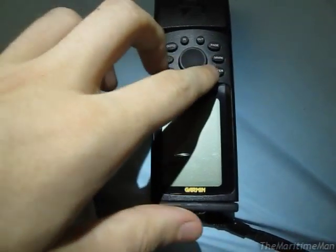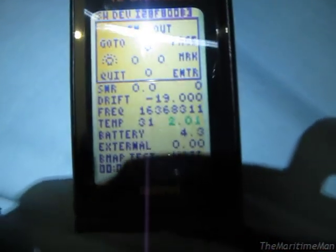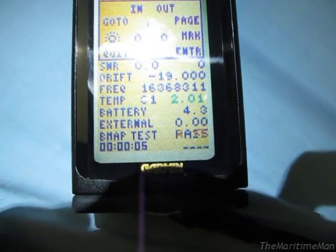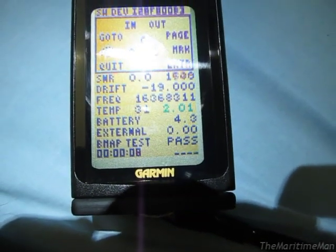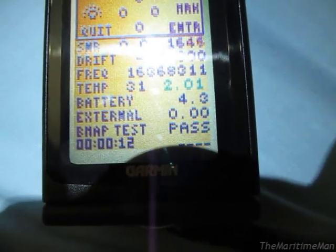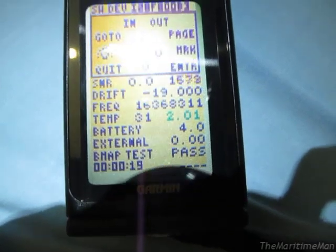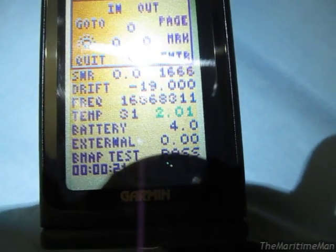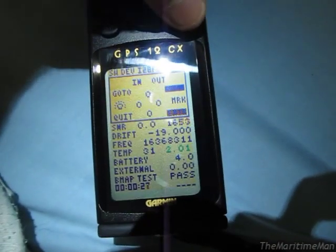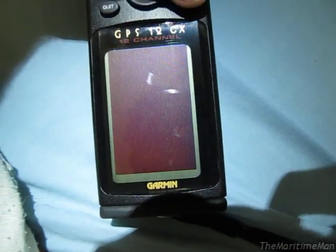Anyway, that's about it, so I'll try and get back into the diagnostic page here. Our battery voltage, 4.3 volts currently. It doesn't seem to go any lower than 3.6 volts, but at that point it shuts off anyway. We passed our base map test, because this has no base map anyway. The time it's been turned on, and if we had it connected to external power, it would give the voltage for that.